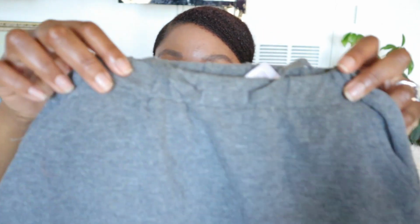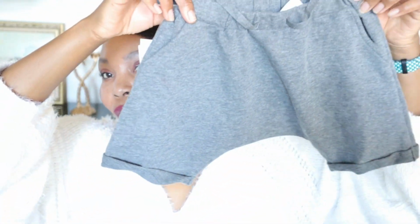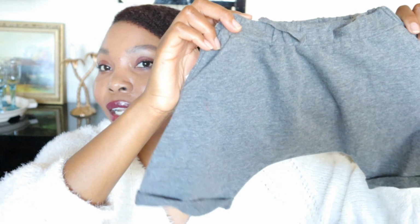And then I found my son some interesting shorts, and I got these for $3, so they're fine. You know, he can play in these, especially during the spring and summer. I think he'll like that. And I also found him some denim shorts that he's wearing right now, so I can't show those to you. Then for myself, I found some workout gear.